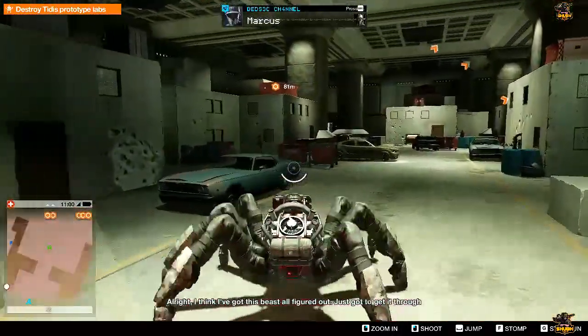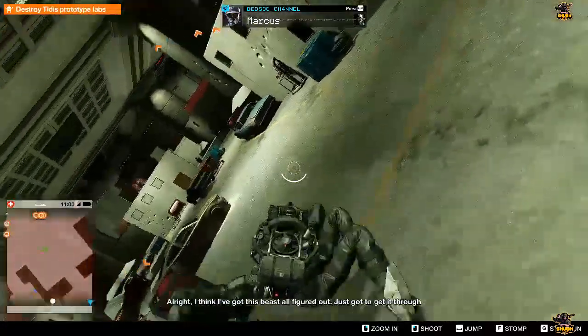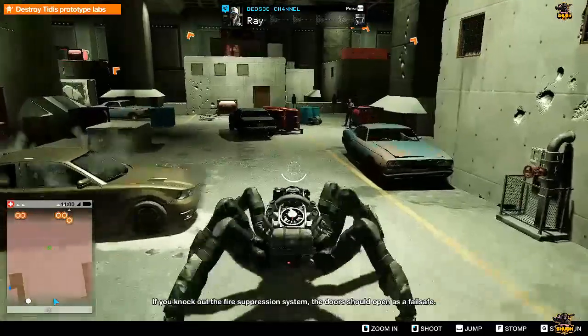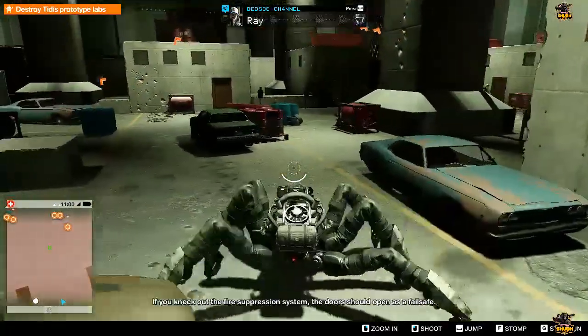Alright, I think I got this beast all figured out. Just gotta get it through these security doors. Any ideas? Listen, if you knock out the fire suppression system, the door should open as a failsafe. I can do that.